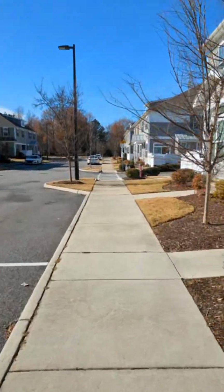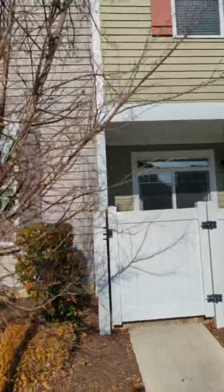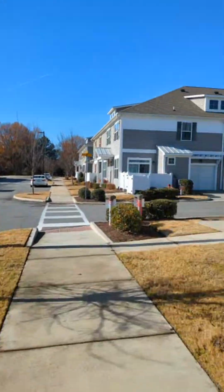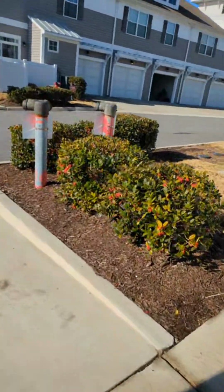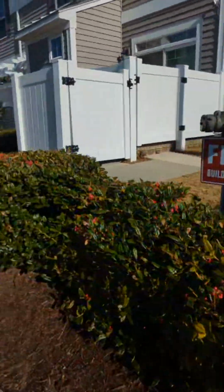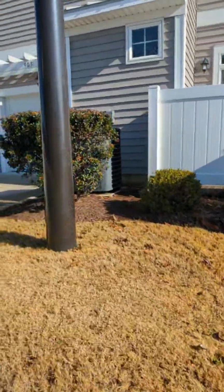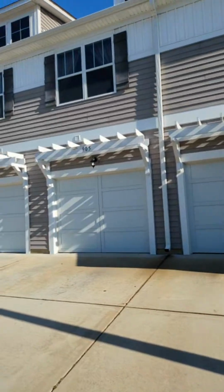And then I'm gonna walk to the back so you can see your garage. I know it's a little bit confusing to see this house without your garage, but you have your neighbors right here. And then this is your garage, right there, 905.